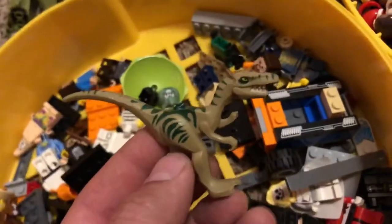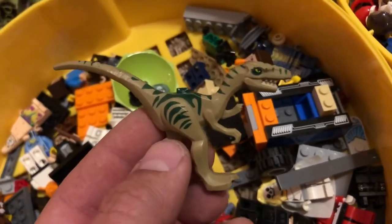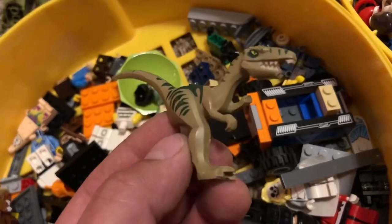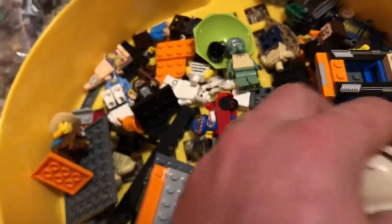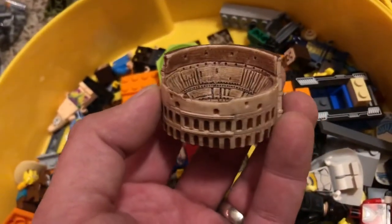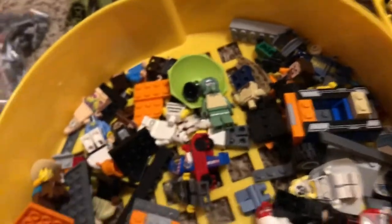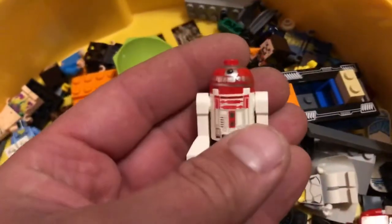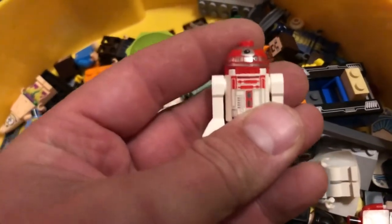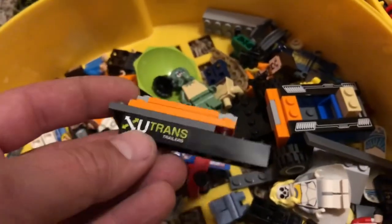Got this guy. He's going to end up in my collection because he's kind of messed up. Or he might end up in the Apocalypse collection, I don't know. But yeah. Oh look guys, I also got the Colosseum. Yeah, not quite. That's interesting. That's an interesting droid. I don't think I have that one. I don't know what that one is.